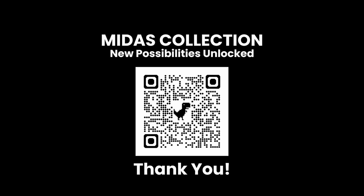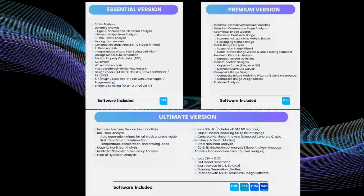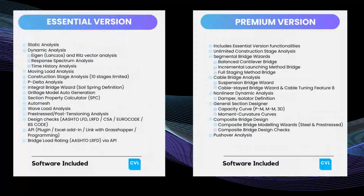The last part of this presentation is the different versions of the MIDAS collection. Just for your information, we have three versions of the MIDAS collection package: Essential, Premium, and the Ultimate version. I'm going to break it down for you. The Essential version includes Civil NX, and it includes the API capabilities as well as moving load analysis, static and dynamic analysis, and up to 10 construction stages.